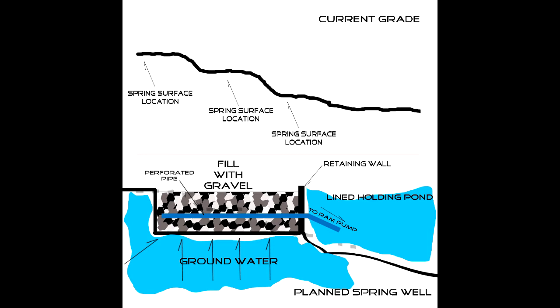Now the planned spring well, pretty self-explanatory. What we're going to do is grade out and flatten so that we combine all 3 surface locations of the underground spring. We're going to retain that with a retaining wall, fill that area with gravel, and then inside that gravel we will have a perforated pipe that will expose itself on the outside of the retaining wall, and then on top of that gravel we will put landscape fabric.